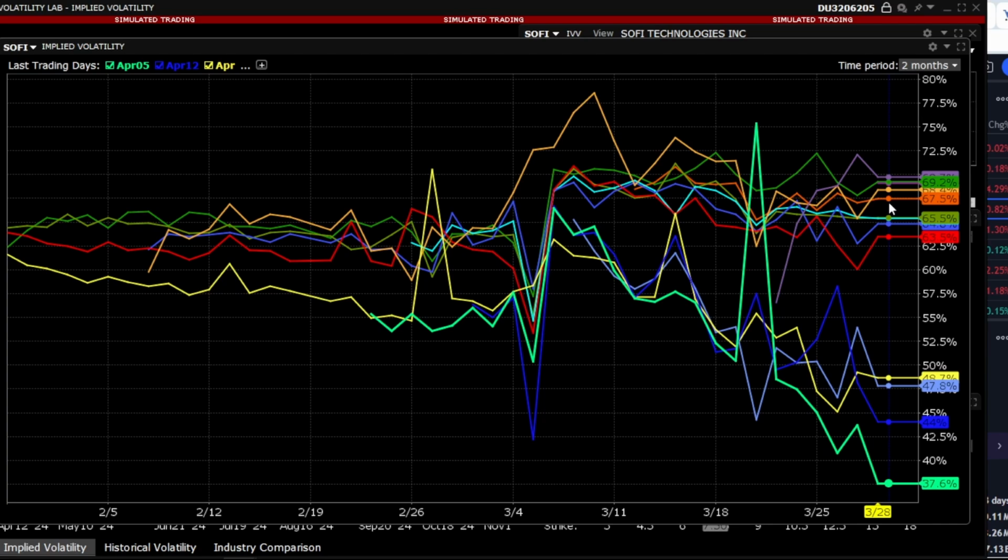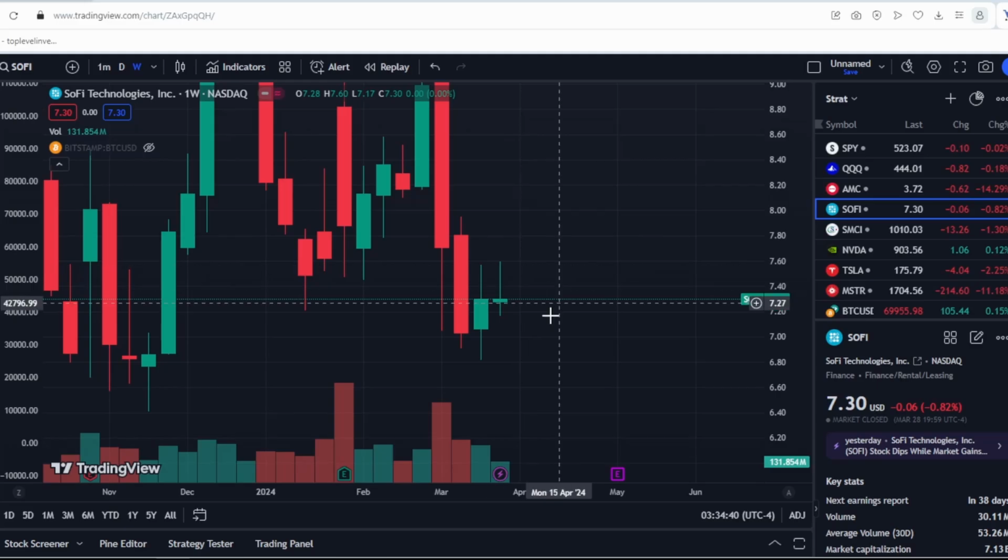Looking at volatility, we see a sharp decline in the upcoming April. This is expected because the stock isn't moving, and the longer it remains stagnant, the more volatility will decrease. Volatility remains at 70%, tied to the report, as it won't decrease until after the report.